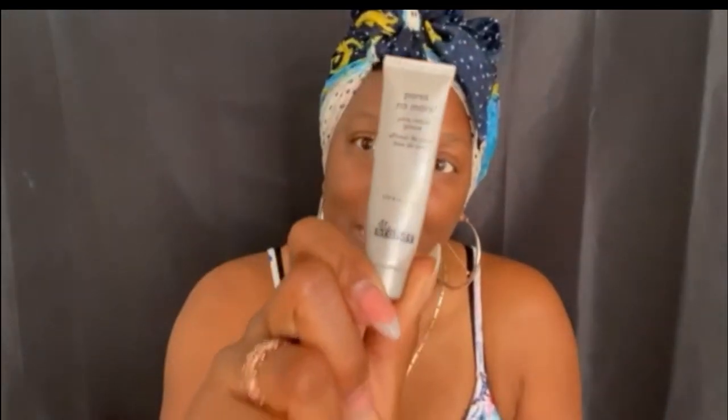And I try a lot of primers. I will say Pores No More by Dr. Brandt, hands down, by far, is my favorite primer. Have I found it again? No. I'm pretty sure it's somewhere, but when I saw it, it probably cost a pretty penny, and that's the reason why I have not purchased it again.